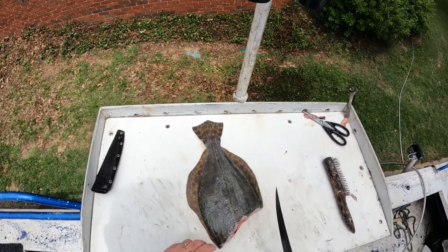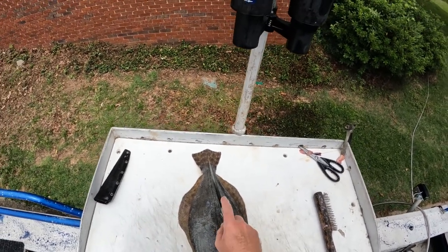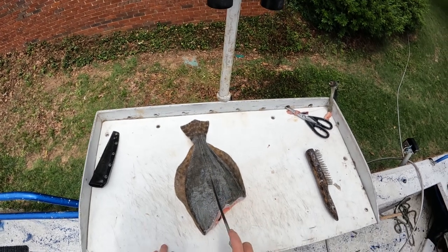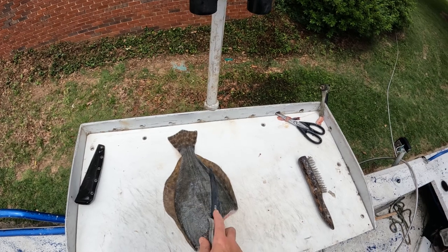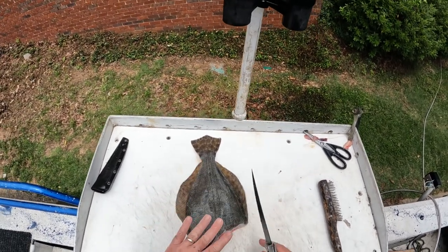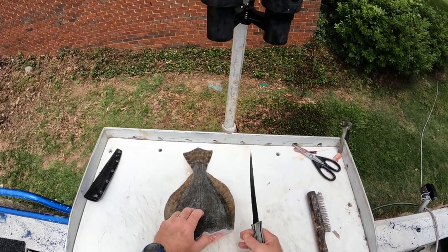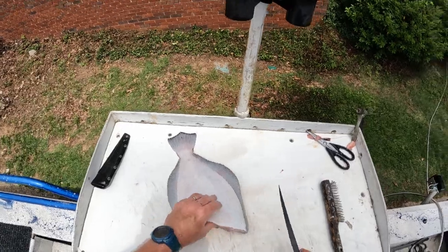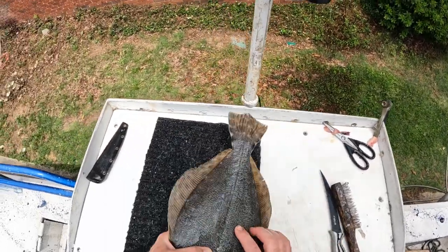All right. Your typical way of stuffing flounder is you go in, make a cut down the lateral line, and fillet out each side, make a big pocket and stuff, put your seasoning in it. We're not doing it that way. We're gonna completely debone this flounder. We get our mat out to keep our fish from sliding around.